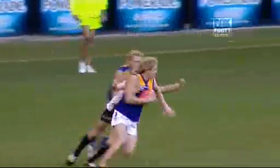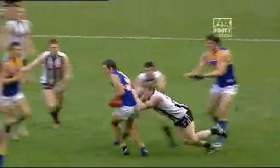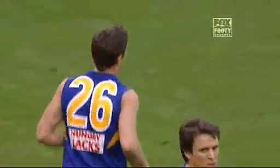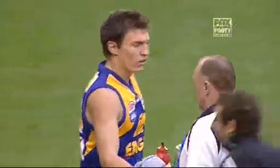Well, a bit lucky there, the Eagles, because if you put the ball to ground in a tackle, that's meant, here it is. The tackle from Thomas, the ball went down, and perhaps a little lucky to get away with it, Rob. I agree, and terrific effort by Dale Thomas, but the umpire didn't reward the effort, and the Eagles able to get it forward, and Chris Judd helped set up the Butler goal.